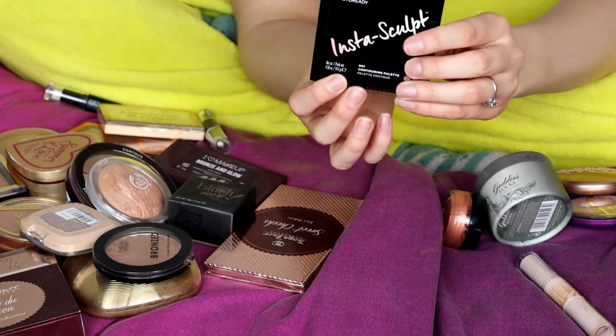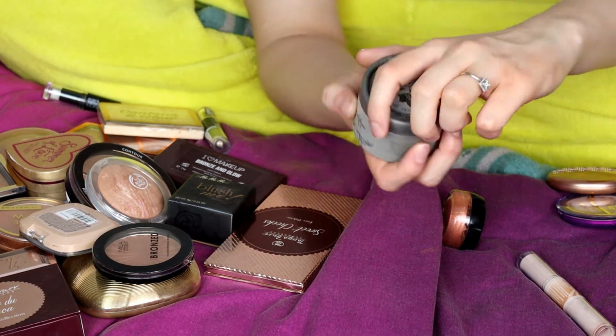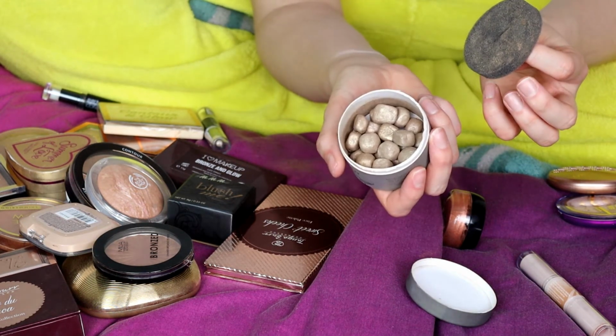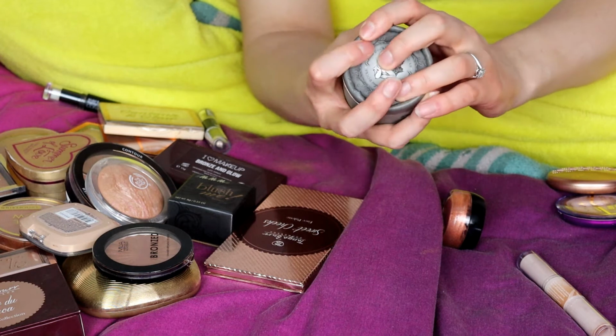Yeah, don't really reach for this. Yeah, no, that one can go. This one is the Goddess Rocks Luxury Bronzing Rocks. These are a little bit too dark for me. I did try these again a few times, but they're just too dark for me as a bronzer. They're really, really dark. I can't even make it into a contour because they are quite dark.